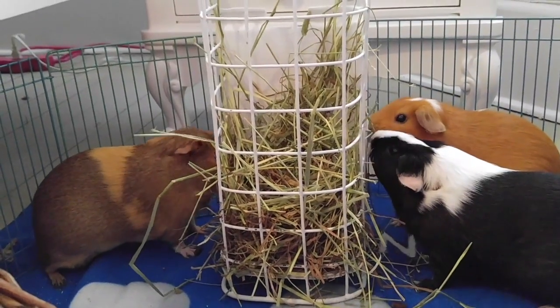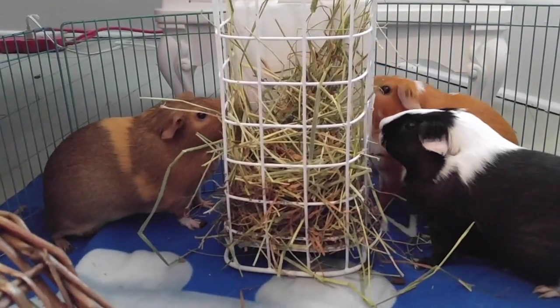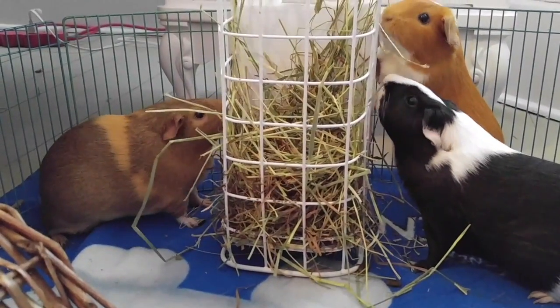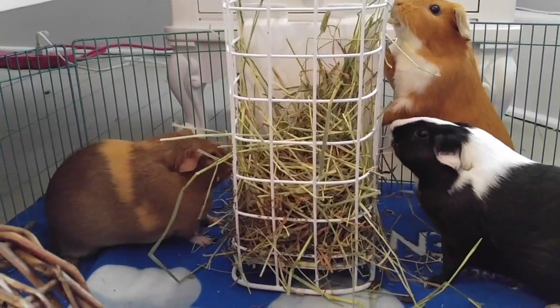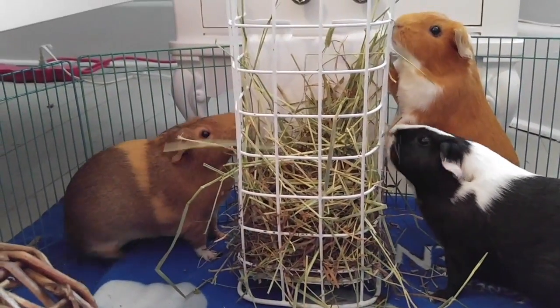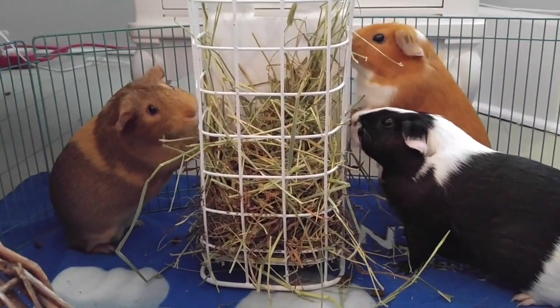I just want to say my guinea pigs are in this makeshift playpen because I'm currently cleaning their cage. While I'm recording this video, they are very rarely in such a small space because, again, like I said, guinea pigs need lots of space to run around and do what guinea pigs do, which is have giant poo parties everywhere.